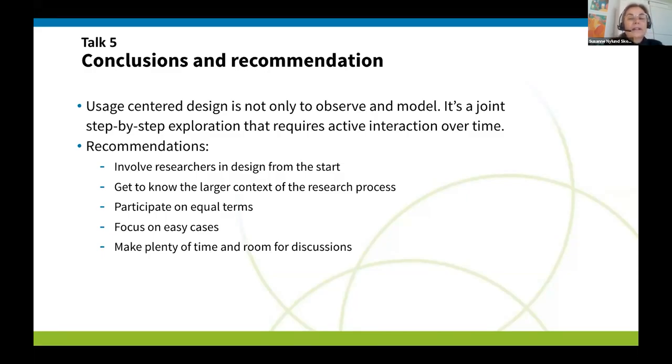And the participation process, I think it's very important that we all participate on equal terms, so that there is a motive to engage and discuss, and that no questions are too simple or too stupid to be asked. And we have also found that focusing on easy cases is most fruitful. And from there on, we can work with more difficult ones involving several aspects, like the ethical aspects, which have been very problematic. And of course, as you all have said, make plenty of time and room for discussions. Thank you.